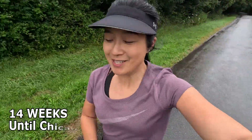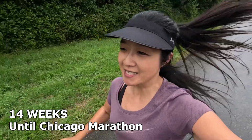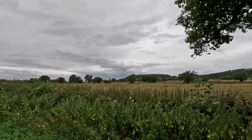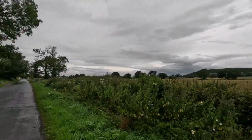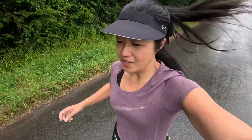14 weeks until Chicago Marathon, and today I'm on my long run, which is going to be 13k. I've not actually run a 13k for a while. I've been doing kind of 10ks and 11ks over the last few weeks, so 13k is a bit of a longer distance that I've not done for a little while. I've been looking forward to it because I feel like I'm finally starting to build distance into my training a bit more, which is nice. It's not very nice today.